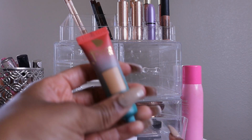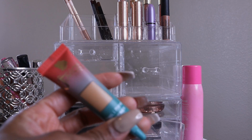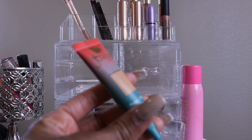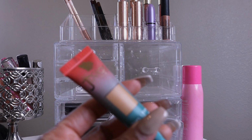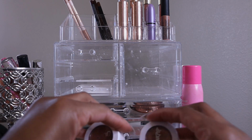For my eye products, I had in the Juvia's Place eyeshadow primer in shade number 2. This is amazing. I'm actually going to keep this in here because I love using this on days where I am filming a tutorial or something like that, or doing a really glam makeup look. I love this product. And then I had in 2 Colourpop Super Shock shadows.